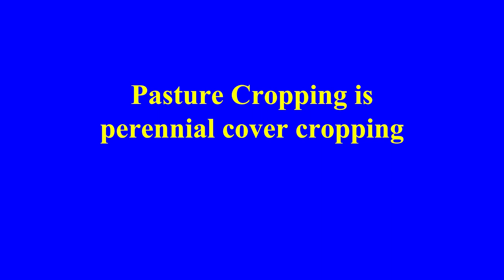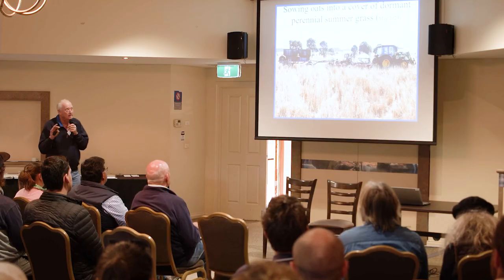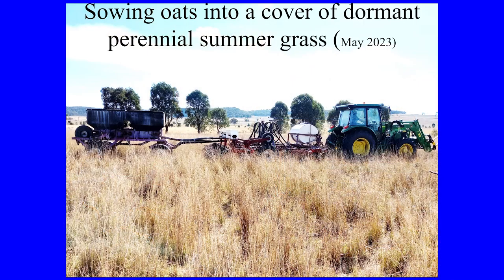So just to move on a bit, the pasture cropping that I developed 30 odd years ago, which is now being adopted all over the world, is actually perennial cover cropping. And I'm not going to talk a lot about this. This is just a photo of sowing a crop this year into proper oats, May this year, into dormant native grassland. Now, zero tilling.